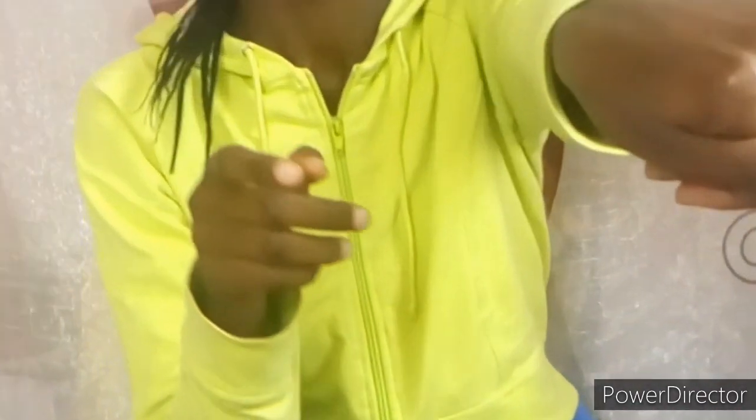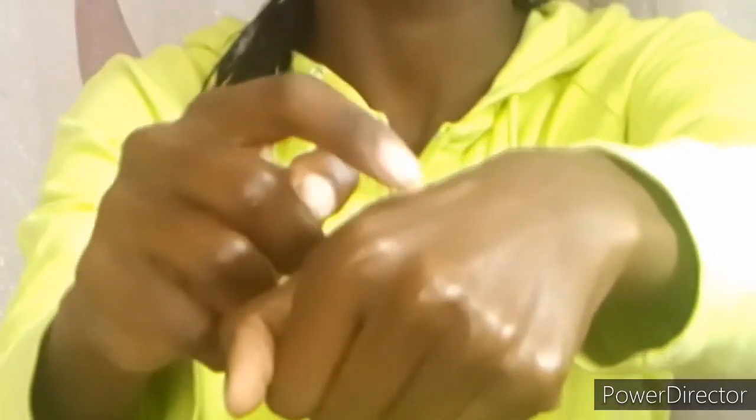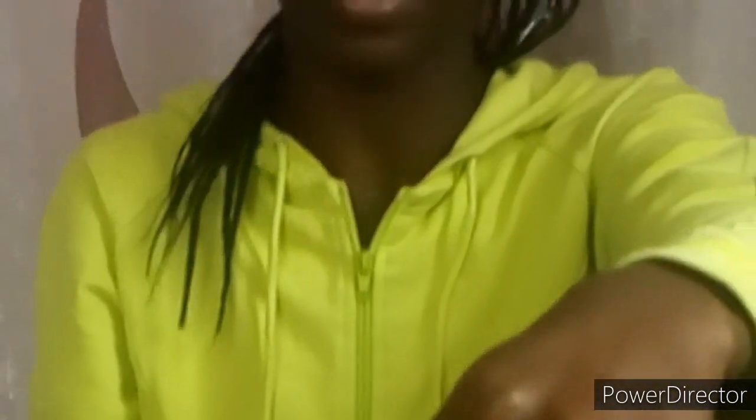I'm just going to show you what I mean by saying the shimmers glide really well and they're smooth. I'm just going to put some on my hand, and I'm going to zoom in so that you can really see what I mean. So as you can see, this is what I mean. It's really smooth, you guys. I'm not even kidding you. You just go like this, and the shimmers are really pigmented according to me. I really like the pigment of the shimmers.